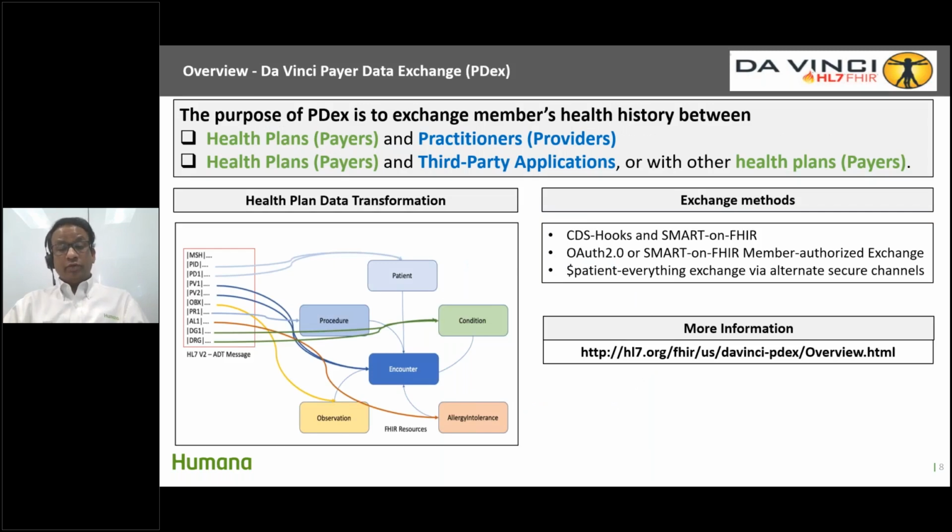As Rohit was alluding to, the goal is avoiding point-to-point connections and building capability which can be reused across the board. So payer data exchange is one of those things. Interoperability is always there, but when you look at the old standards, or how we traditionally exchange this information, as a payer we get a lot of information in the form of different old HL7 standards. We get the ADTs, we get CCDAs, we get the lab results and whatnot, but all of these come in different formats.